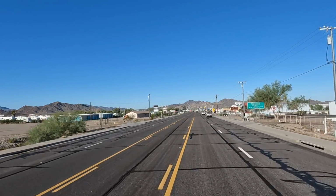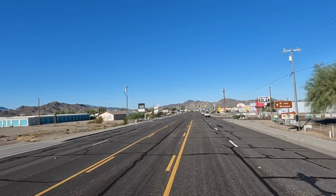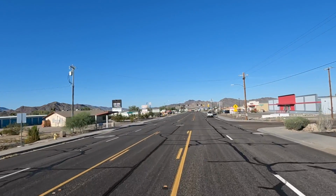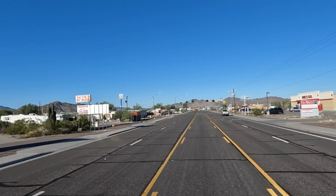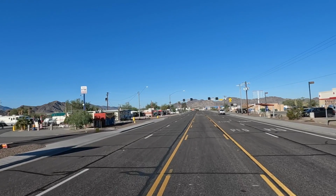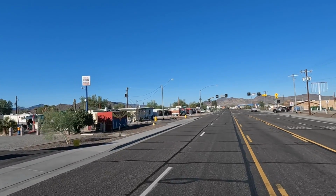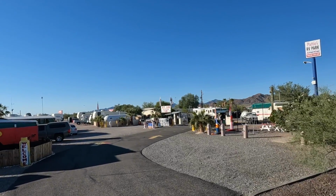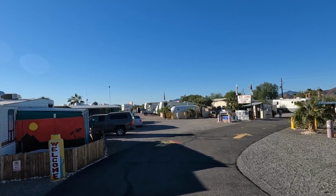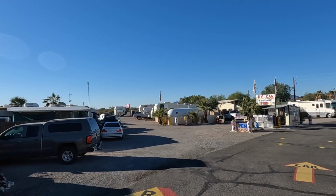But always remember, Chamber of Commerce, you'll find out the events, everything that's going. They got lots of good info. I'm going to stop here a second. Patty's Propane, say hi to my good friend Devin. See that little red shack there? They're getting ready to open up a barbecue and a new water store coming soon here.